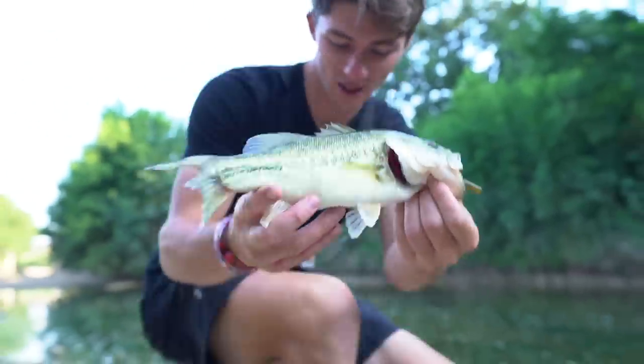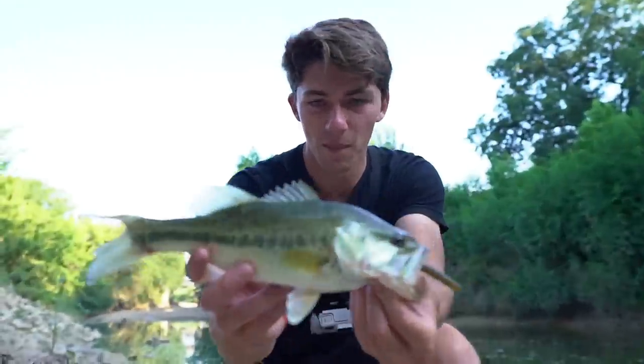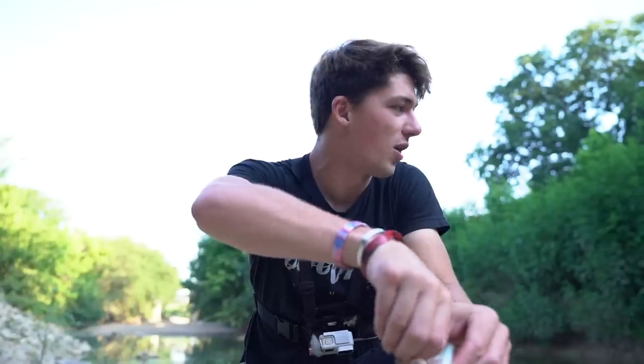Sweet, species number two of the day. Let me get in a less awkward position there. Yeah, his tail's all messed up. That's more or less the size we were after today. That's a pretty good one. It seems like the farther we're going down creek, the better it gets. Usually it's quite the opposite with me.